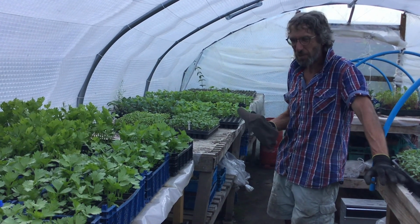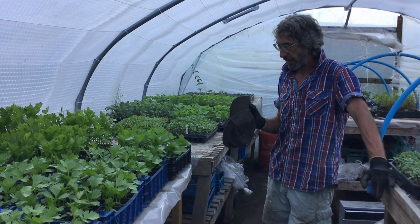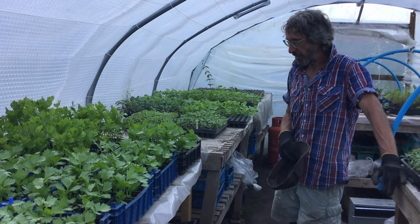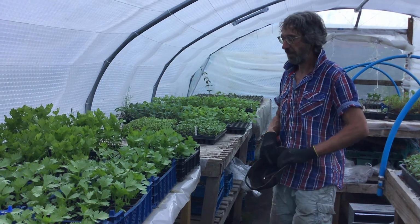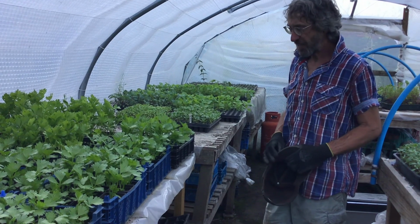It's a bit cool for it, doesn't quite finish right. So I do put aside a whole section of the polytunnel for the celery. And they're about to go in. And then they'll have lots of irrigation lines down for them because they're thirsty things.